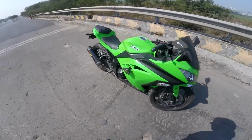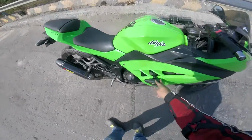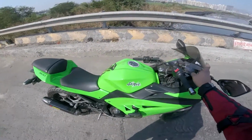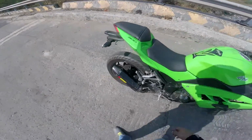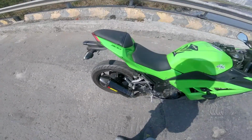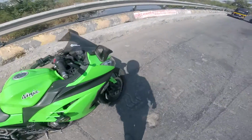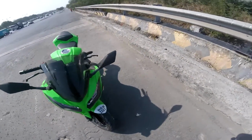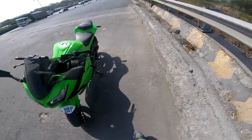I'll just start off with the mods that I've done. It is the frame slider, the tank pad, the zero gravity windscreen, and the biggest mod that I've done is the Akrapovic exhaust. It's a slip-on exhaust that I've put, and that much does it.